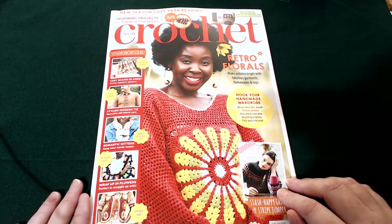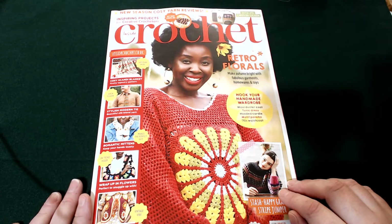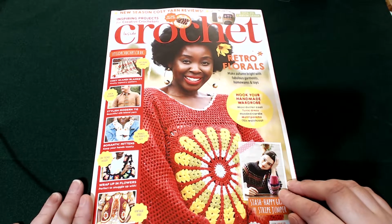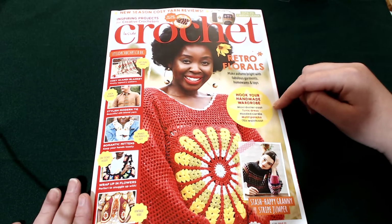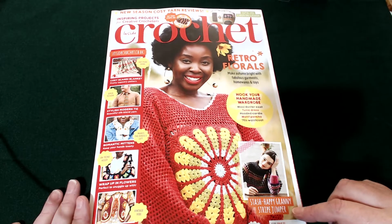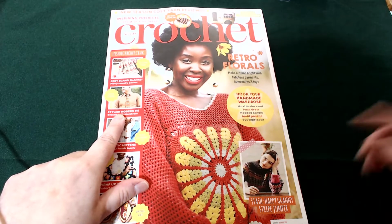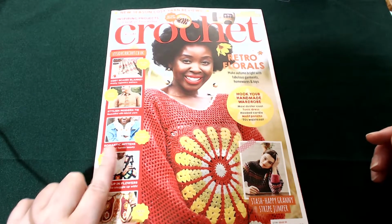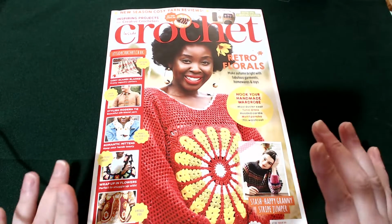Now the front cover is saying that there is inspiring projects for creative crocheters. We've got new season's cozy yarn reviews, cutie pie caravan cushion, retro florals make an autumn brights with fabulous garments, homewares and toys. Hook your handmade wardrobe. You've got a maxi duster coat, a tunic dress, hooded cardie and a motif poncho, as well as 70s waistcoat. There is a stash happy granny stripe jumper, cozy blanket, stylish modern tie, romantic mittens, wrap up in flowers and a layer up in florals. Now that is what is on the front cover.